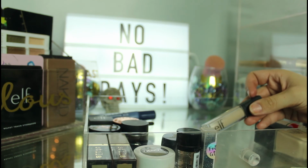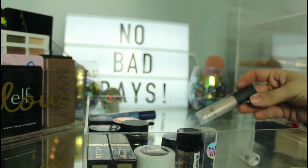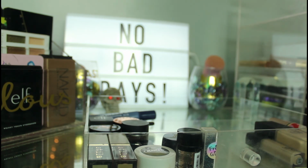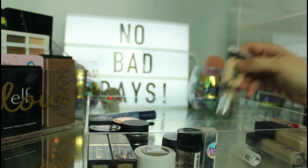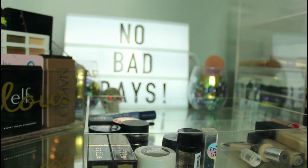I hated it at first because it got really dark under my eyes, but I think it was just pairing it with the wrong powder. I've been using it with my Coty Airspun and it works a lot better. So I'm going to keep that. And then my Kat Von D Lock-It Concealer. So those are the only face products like that I have.